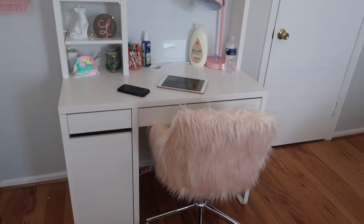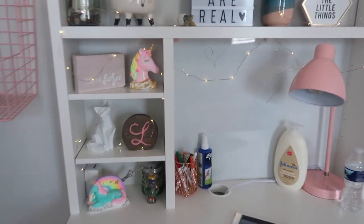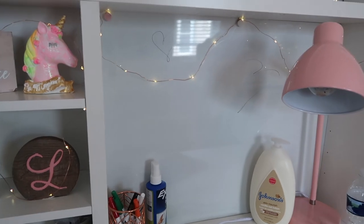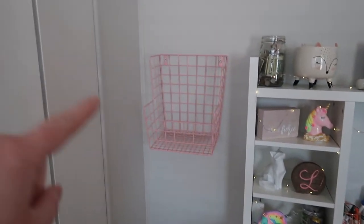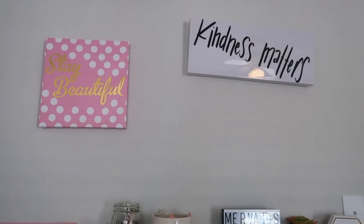Along this wall, she has her desk and chair. The chair is from Wayfair, the desk is from IKEA, and she can draw on the back. It's a whiteboard. So this is from Target. There's nothing in there yet. These two signs are from At Home.